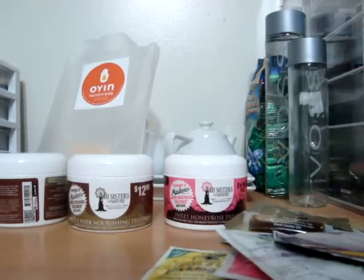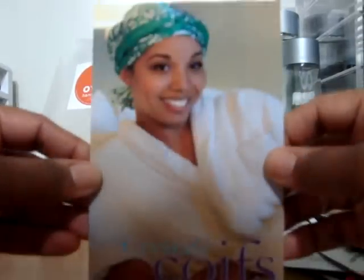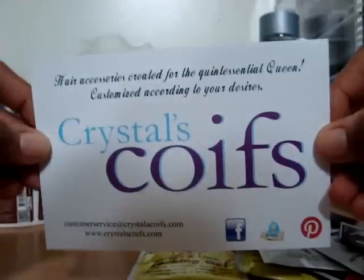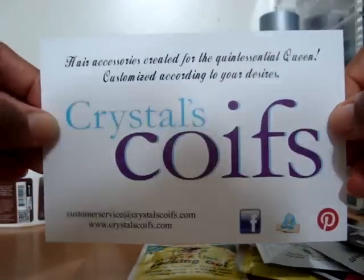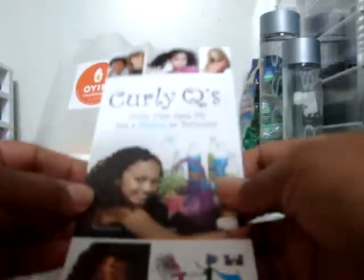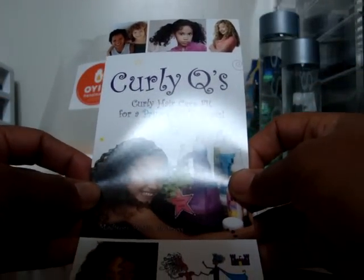And before I let you guys get out of here, I'm just going to show you a couple of cards that I got. This is from Crystal Coughs Shed Head Wraps, and these were actually very nice. So if you're interested, look them up. Another one, let's see. This is Curly Q's Curly Hair Care for Principles. Okay, so this is natural hair care for children, I'm assuming.